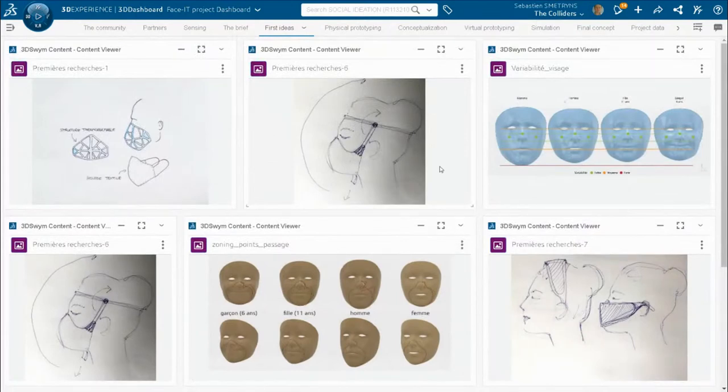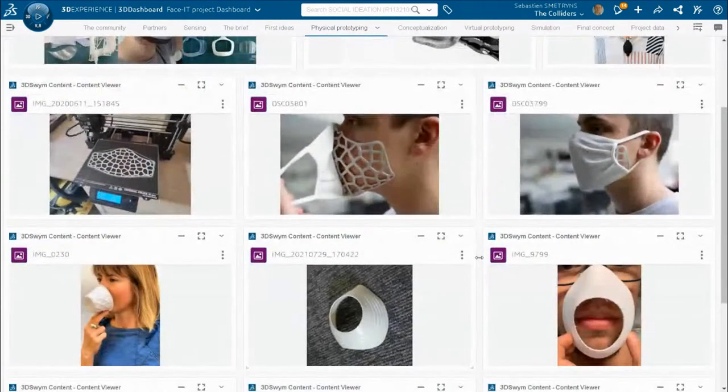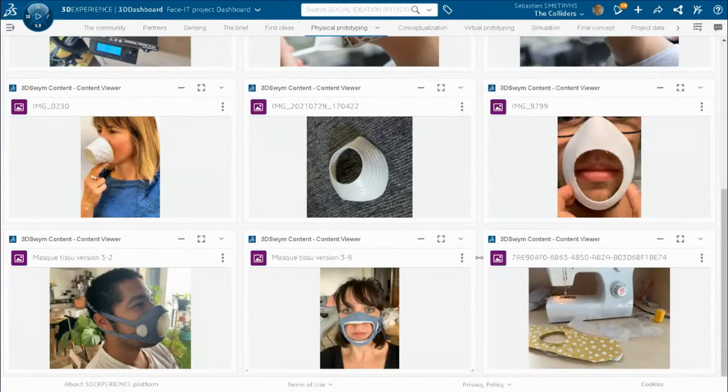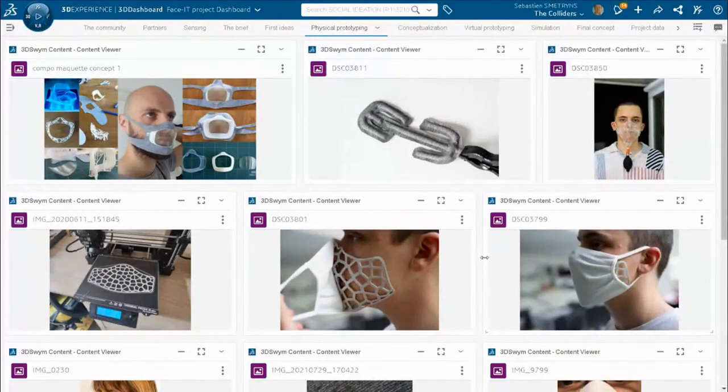And the second part of this project at the beginning was also about prototyping stuff, because designing a mask for everybody is very complicated, because the amount of different face shapes that you have in the world between a child, a grown adult, an old person, a younger person is very, very large. And so it was important for us to immediately prototype and test our ideas.